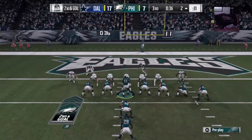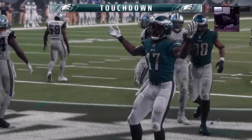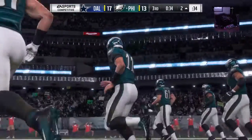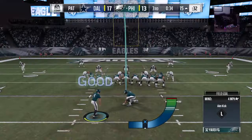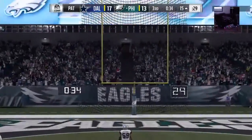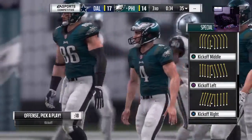They isolate Jeffrey to the left side. Throwing is Wentz. This is taken in by Jeffrey. He's got it. Touchdown, Eagles. Alshon Jeffrey, a 2-yard touchdown grab. There the Eagles are back within a score. Elliott on for the extra point. And this is up and good to make it a 17-14 game.